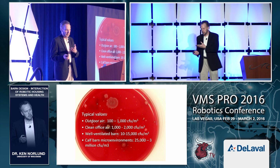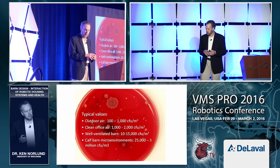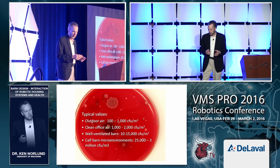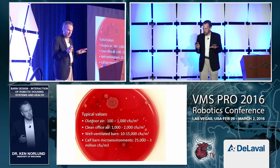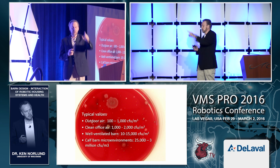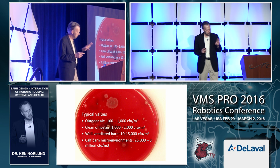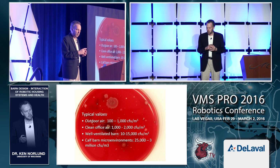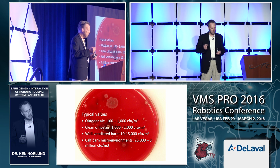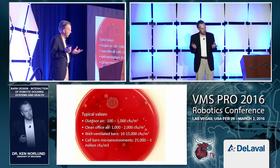And so I've got some standard values here. If we go outside, on a typical day, you'll have somewhere between 100 and 1,000 CFU, that's colony forming units, per cubic meter of air. If we go into a well-ventilated designed room, mechanically ventilated, much like this, I've been standing here looking at the ventilation inlets here and such, we'll usually be under 2,000 colony forming units per cubic meter of air. Really, really high quality air. There was very little standard information at the time, but I would wade into naturally ventilated cow barns, big Holstein cows everywhere, and we were usually under about 15,000 CFU per cubic meter.